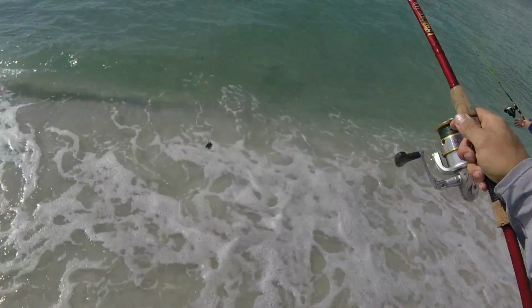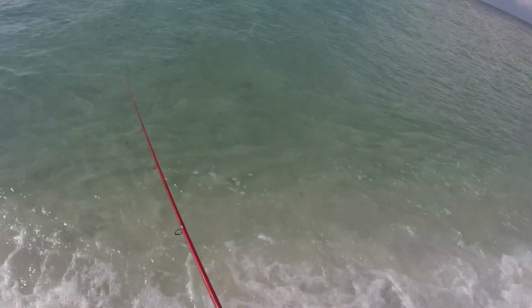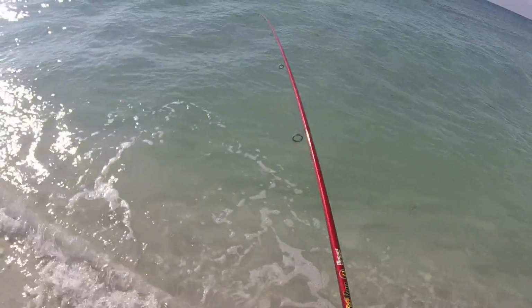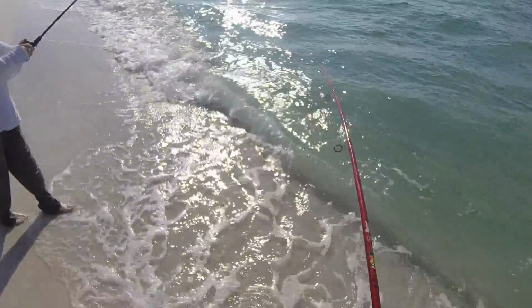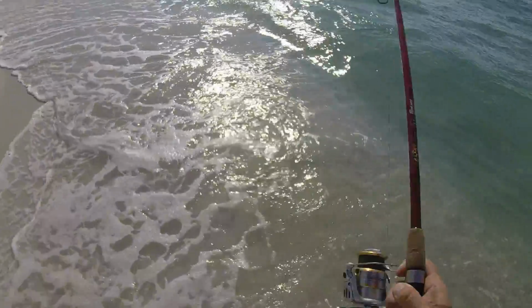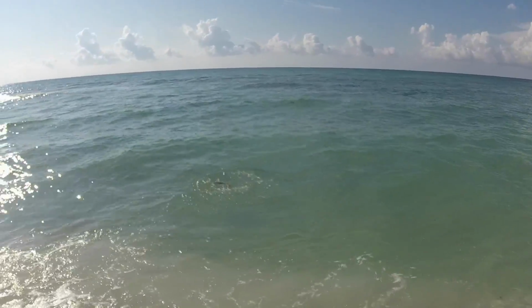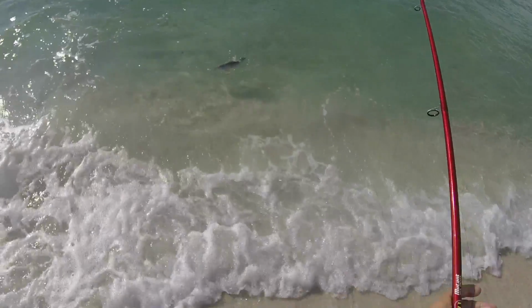Oh, look. There's a big one out there somewhere because he came up early. He got it. He got it. We were having an absolute blast with these guys. They were all worked up into a frenzy, and they would hit just about anything we chunked out at them, as long as it stunk and it was cut bait.